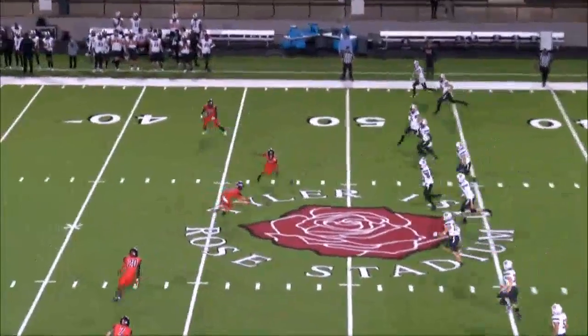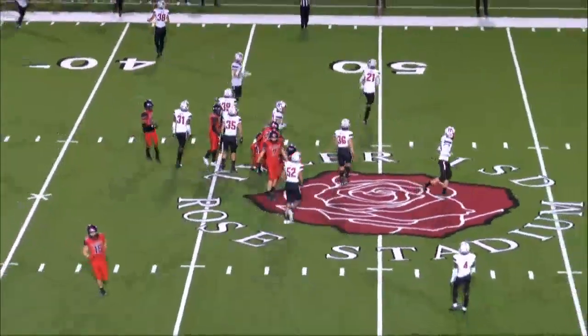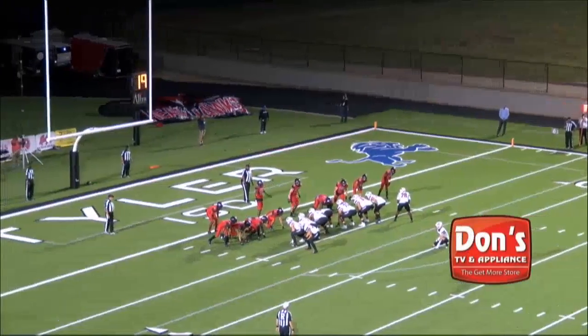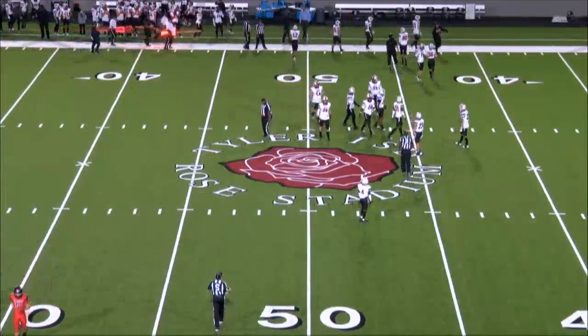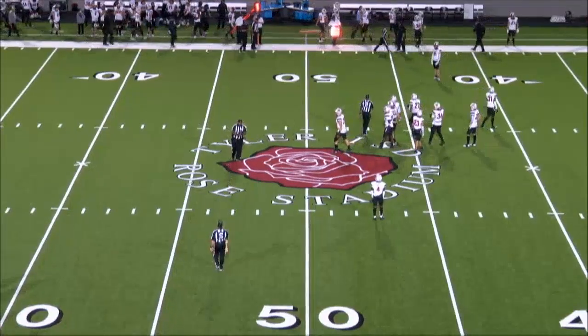14-0, and an onside kick here that is fielded by the Red Raiders. Nicely done as they try to surprise the Red Raiders with an onside kick that bounced right into the arms of Nick Bennett. Great field position for the Red Raiders. Hats off to Bennett for seeing that one coming. 2:47 to go. They're down 14-0.